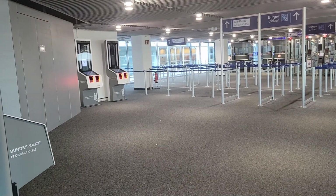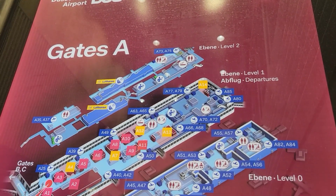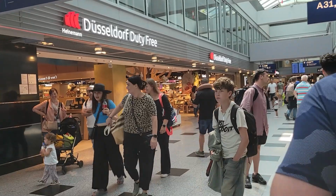Ooh, this does not look correct. It looks like we'll have to go through some sort of passport control just because the UK's not a part of the EU like Germany and Croatia was. So we're concerned that if we do that now, there won't be food options up there. So we're going to explore this terminal and see what there is for food, shopping, all that type of stuff, because I have a handful of euro to spend as well.